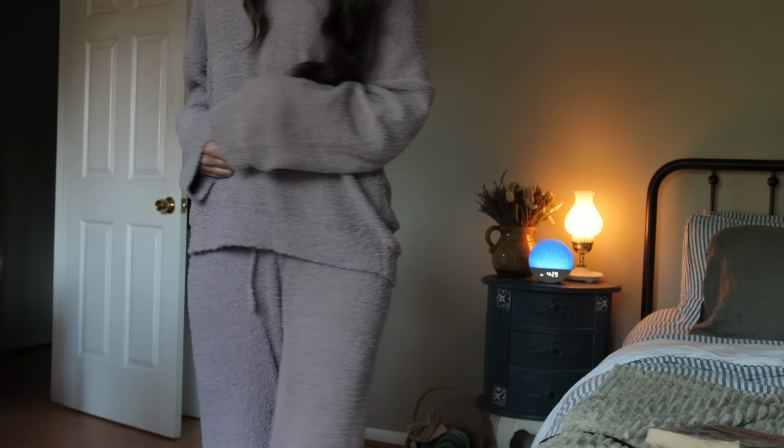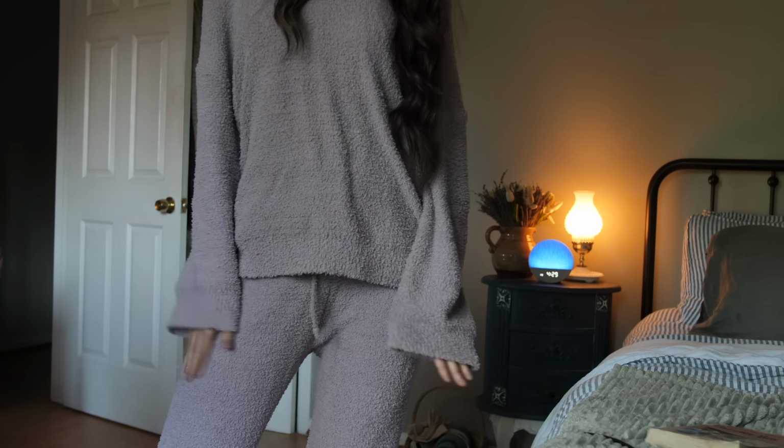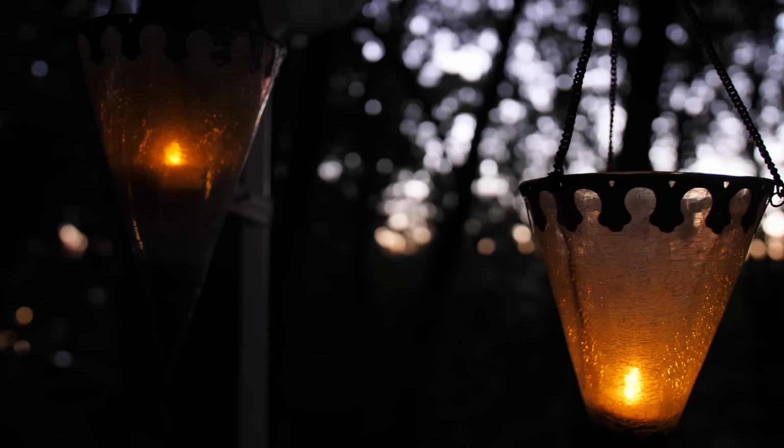It is a beautiful September day. It has been warm in the afternoon and really chilly in the evenings and the mornings. I'm wearing my fuzzy socks again. I am super into it and I am so enjoying this time of the year already.